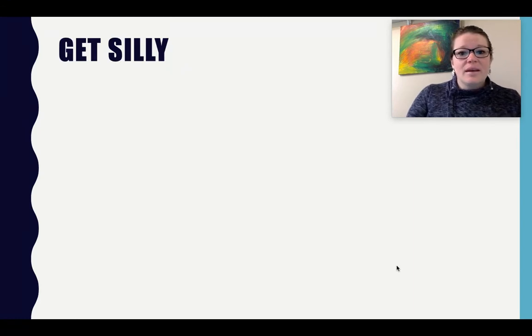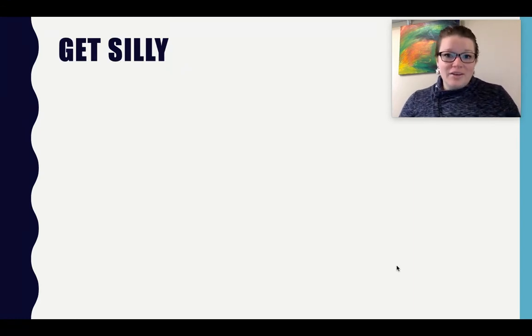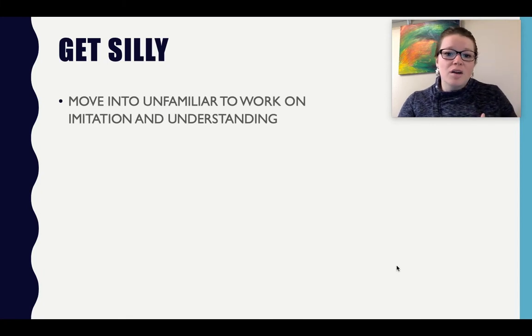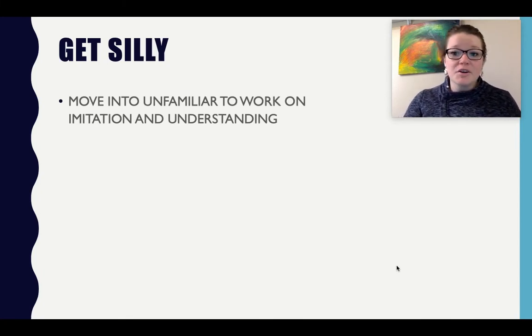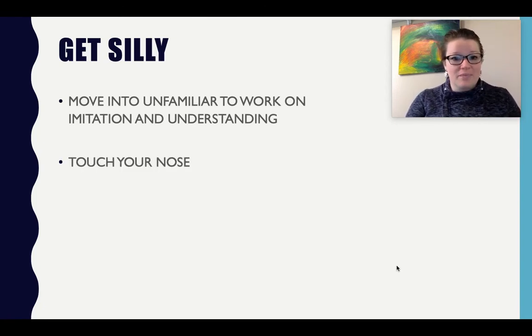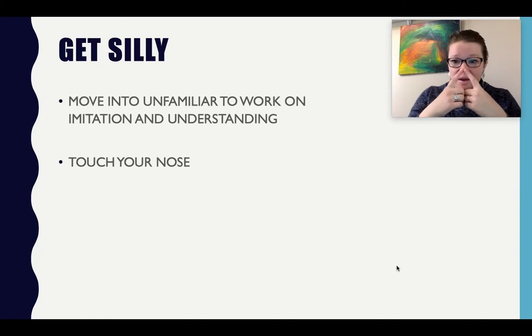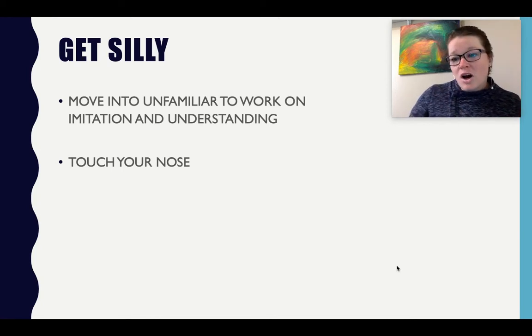Okay. Now, once your child has got the understanding and is following a lot of these simple instructions, you can get silly with some of your instructions. You can move into unfamiliar things that they haven't heard before, just to see how much they are really understanding, how much participation we have, and it also works on imitation for the first time. So if we're doing a song, right, head, shoulders, knees, and toes, eyes and ears and mouth and nose, touch your nose. They could watch you do it. It's in a song. It's fun.